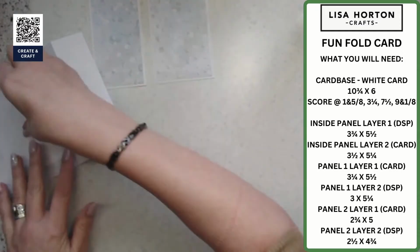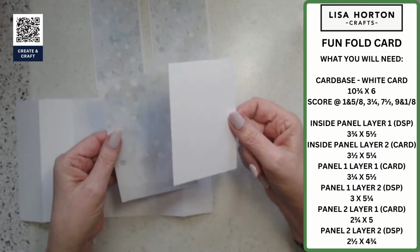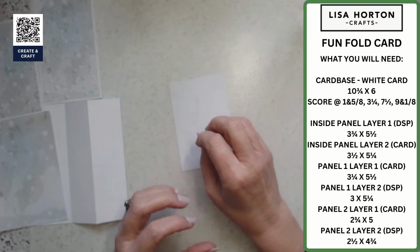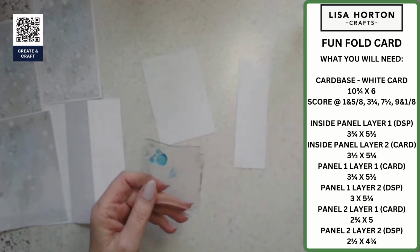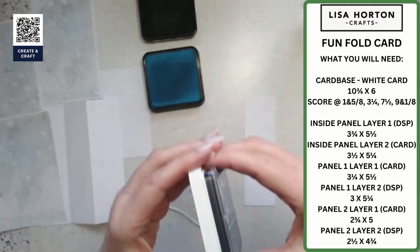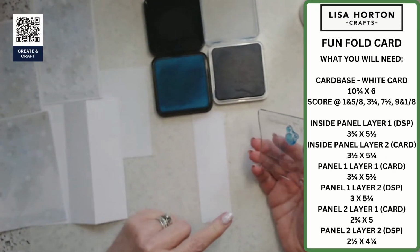Okay, so this one, I've swapped them round and I've put my designer paper as my backing piece, and then my white card on the top, so that somebody's got somewhere to write their sentiment, their greeting, whatever. But I wanted to put something on this card as a background image. I don't want it to overpower where somebody's going to write their greeting. So I'm using this little bubbles stamp, and then I thought, well, which ink will I use? I've gone with Tranquil Waters because the colour matches my colour scheme that I've coloured my little images with.